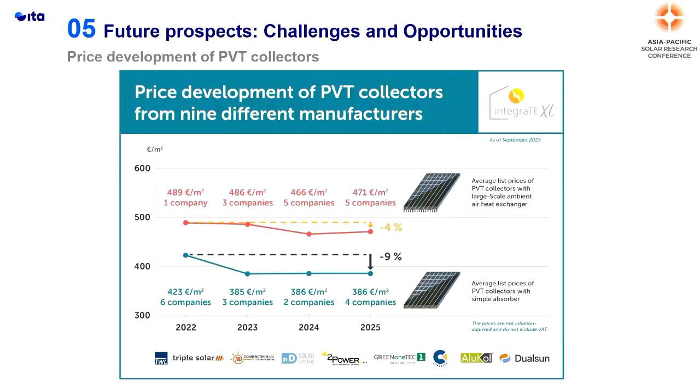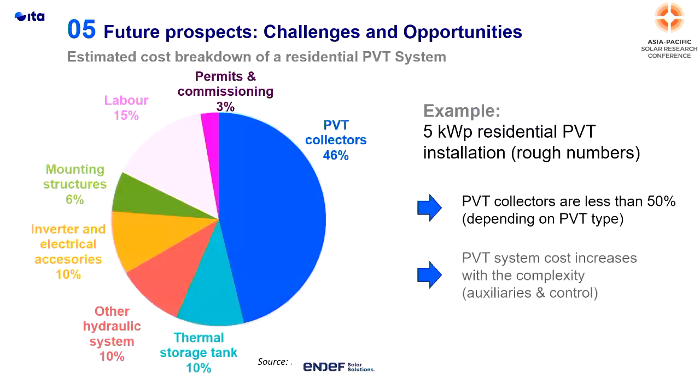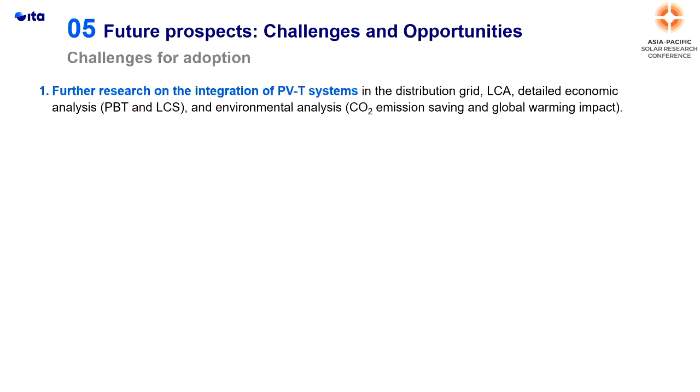I got this from this European project, Integrate XL. As you can see, it decreased slightly, between -4 and -9%, depending on the PVT collector type. And here you can see an example of an estimated cost breakdown for a residential PVT installation. You see that the PVT collectors are less than 50%, and the PVT system cost will increase with the complexity. As you go adding more auxiliaries and more control, the price will increase.